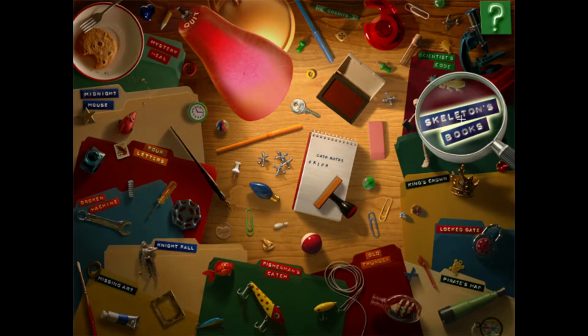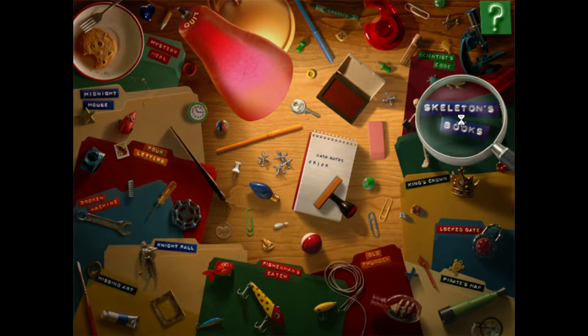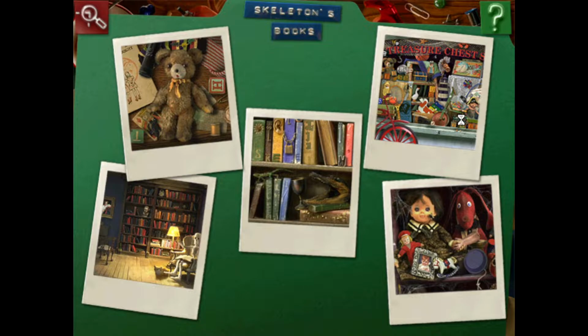Let's do Skeleton's Books first. It is October. Skeleton's Books. Which book is the skeleton's favorite? Can you read into these I Spy riddles? That jingle reminds me. Brings me back.